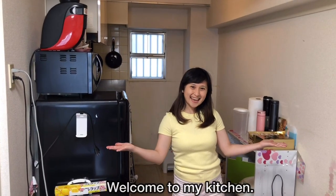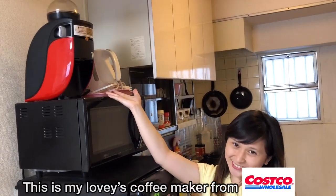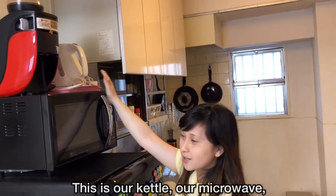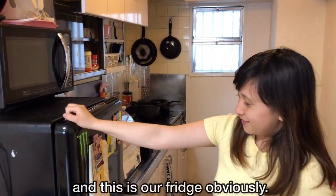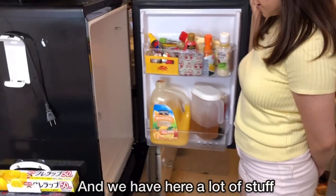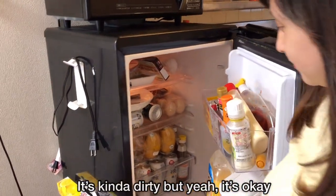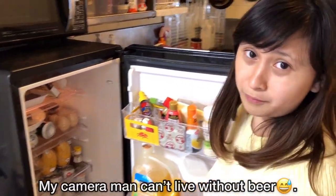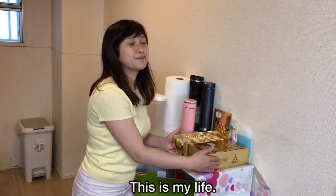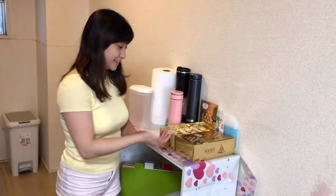To my kitchen. This is my Lovey's coffee maker from Costco. This is our kettle, our microwave, and this is our fridge, obviously. And we have here a lot of stuff. It's kind of dirty, but yeah, it's okay. We have a lot of beers. My cameraman can't live without beer. And this is my life. If my love's life is beer, my life is chocolate.